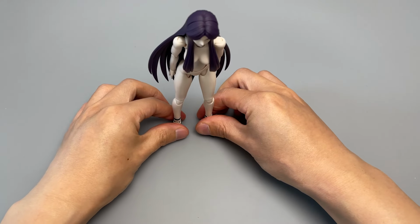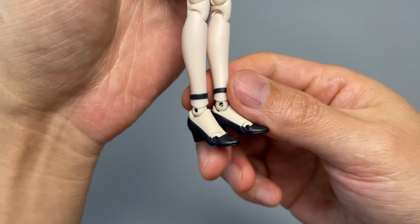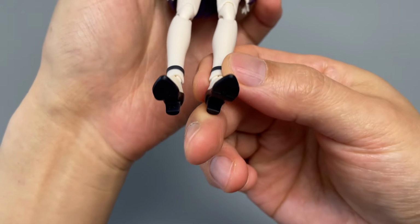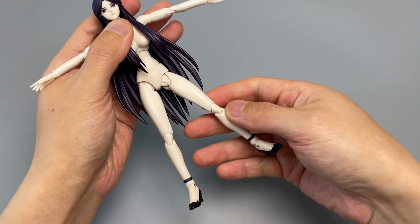The body also improves on center of gravity, so it stands well even without clothing. Specifically for this one, to match Pandora's style, the ankles have some sculpting, and the shoes are nicely replicated. The only issue is the waist feels a bit loose.